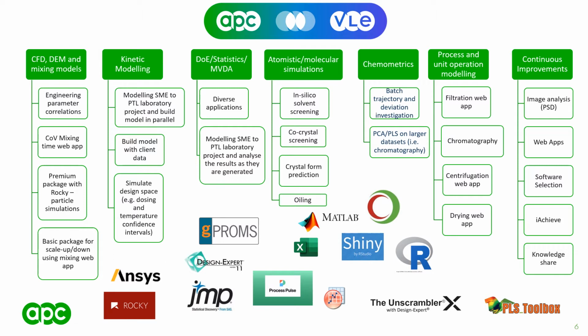All that to ensure that we are using the correct approach and the suitable tools for each challenge that is brought to us. Just to call out a few of these items, today I'm going to talk about CFD, DEM and mixing models, but we do reaction kinetics modeling both by running the DOE experiments in the lab and also by fitting the models and running the simulations with the data collected. We do DOE, stats, and MVDA analysis.